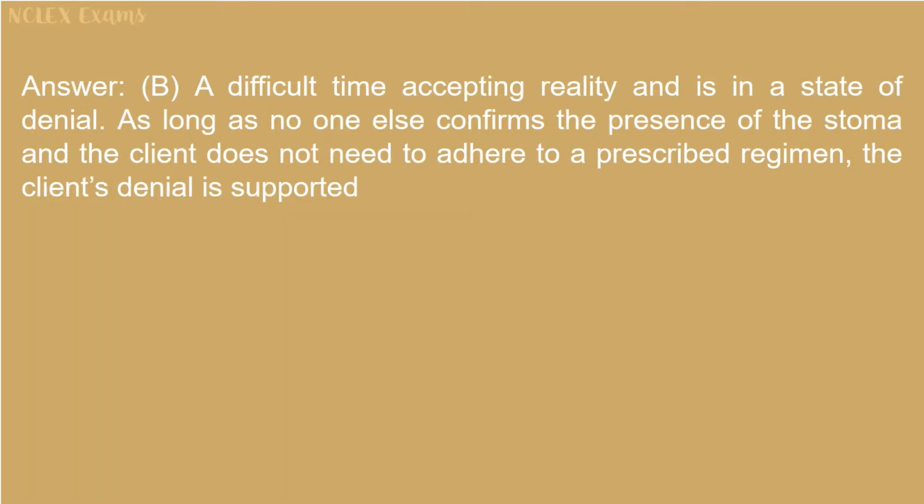Answer. B. A difficult time accepting reality and is in a state of denial. As long as no one else confirms the presence of the stoma and the client does not need to adhere to a prescribed regimen, the client's denial is supported.